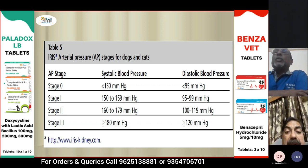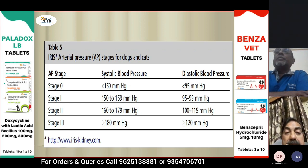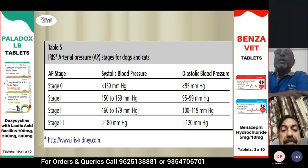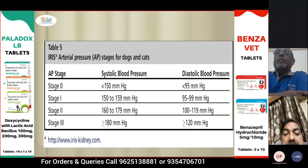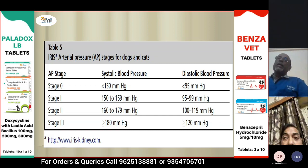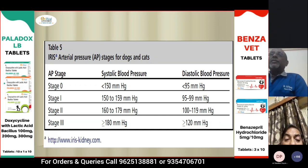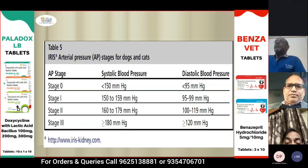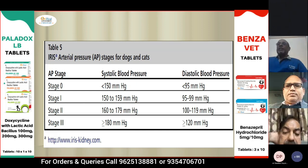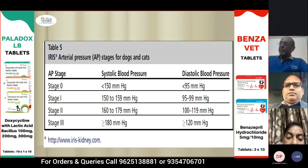So IRIS blood pressure stages for dogs and cats. This is again IRIS staging for dogs and cats based on arterial blood pressure. Less than 150 mm mercury is not having any issues. 150 to 159 is stage 1. 160 to 179 is stage 2, and more than 180 is stage 3. Of course, diastolic blood pressure we are not using. Usually, Doppler only measures systolic blood pressure. If you want diastolic blood pressure, then you need to go to the oscillometry method. More expensive, but systolic blood pressure alone gives you a better picture of hypertension.